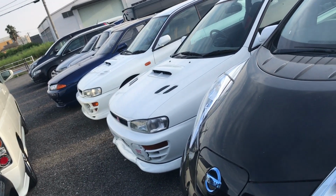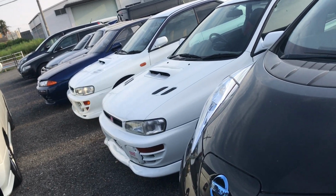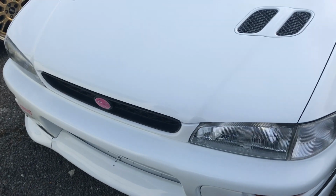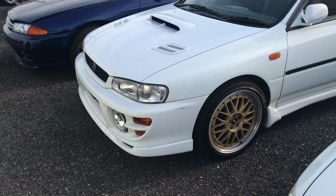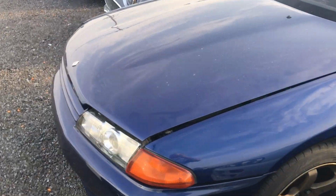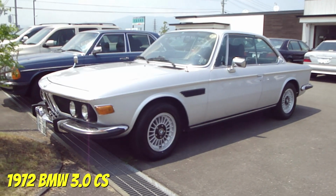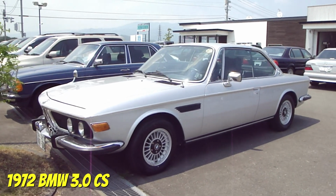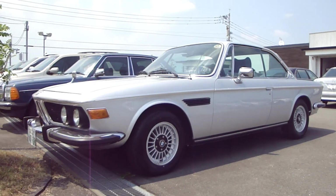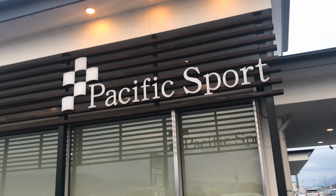In the meantime though, I have been dropping by garages around the place. I mean, I need to get my fix somehow, and this time around I went to Pacific Planning in Tosu. I have been there before, a long time ago. I saw a BMW 3.0 CS, and I was treated so kindly by the staff. It was just amazing, because I'm just hassling people getting photos and stuff, but I was treated very kindly, so I'll never forget that.